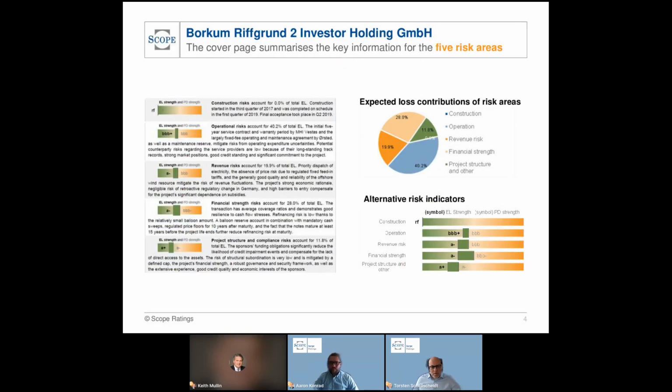When we look, for example, at construction risk, and this is also taken from the first page of the rating report, of course, Borkum Riffgrund 2 has already been up and running since 2019. So all risk contributions coming from the construction risk area were more or less zero. So you see here an RF standing for risk-free.